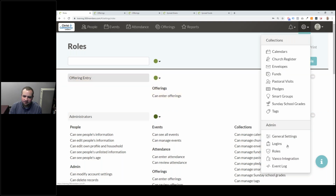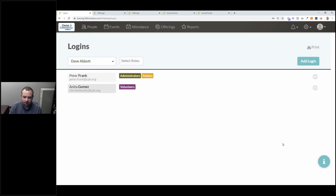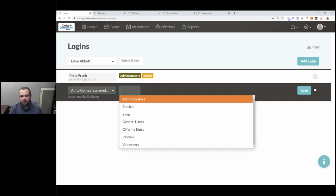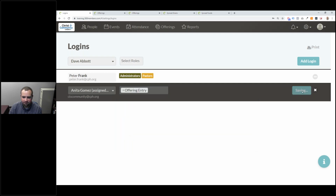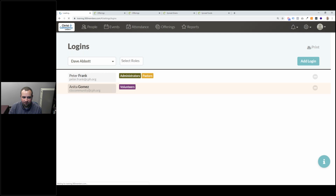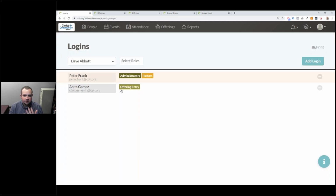Now I'm going to go under settings and go to logins. And when I go down here, I have a new person that I've added. I added her beforehand. Her name is Anita Gomez, and I put her under volunteer, but I'm going to take that out because I wanted to create that new role in front of you. I'm going to just put her under offering entry and hit save. Give it a second to refresh. There it is. Anita is only able to enter offerings.